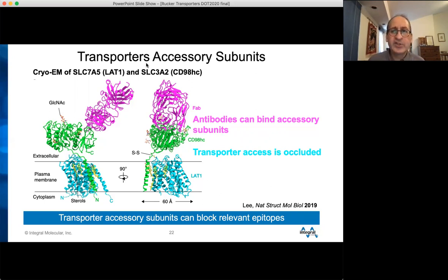And LAT1 is associated with another subunit, sometimes known as SLC3A2, also known as CD98HC, CD98 heavy chain. So it's a CD marker. And what you can see is LAT1, SLC7A5 in blue here, is what you would expect of a transporter, and this is the part of the subunit that does all the transporter activity. On the other hand, there's this large extracellular domain, CD98HC, which almost completely covers the transporter.